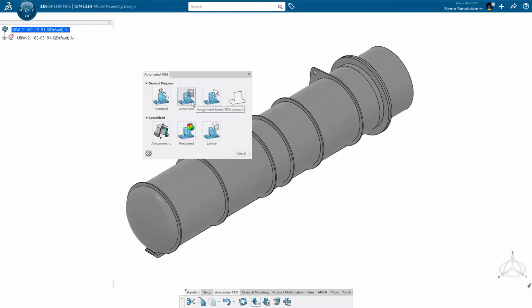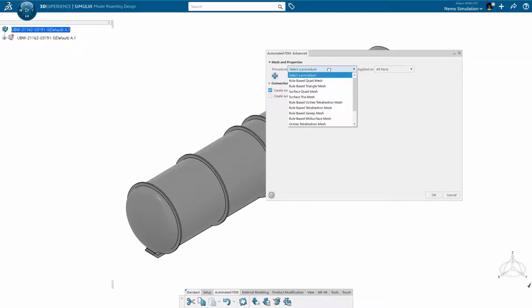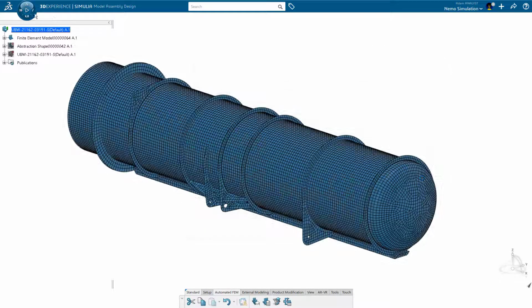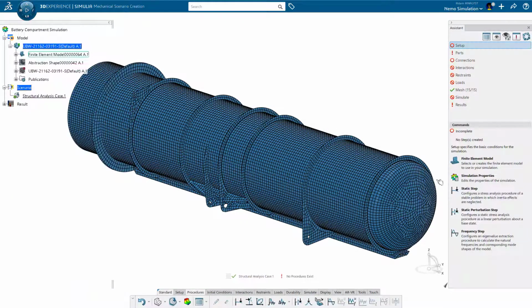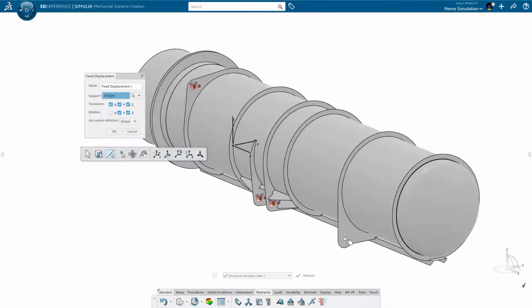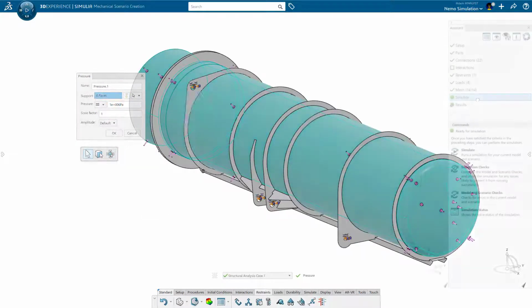First, a mesh is created. The automated FEM recognizes the thin components of the model and creates mid-surfaces and associated shell mesh bodies all in one command. Next, Atom creates the structural scenario that defines the loads and boundary conditions to simulate the maximum designed depth rating.